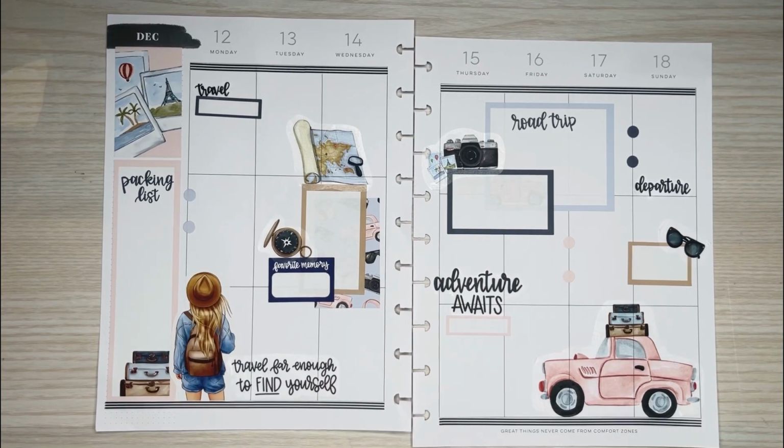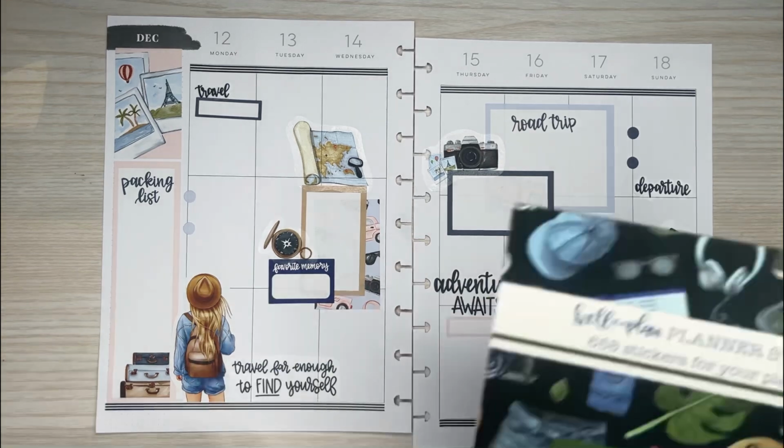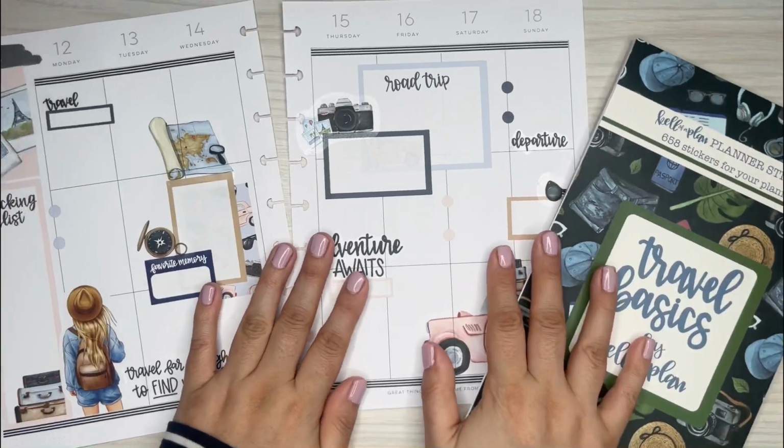I like it. All right, so that is gonna be travel basics from Heather from KellofaPlan. Love how that turned out.